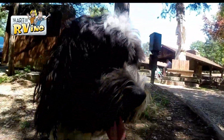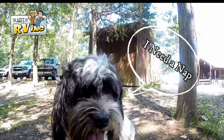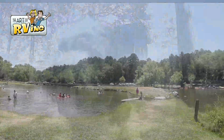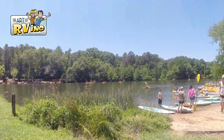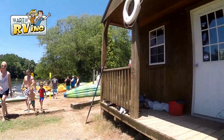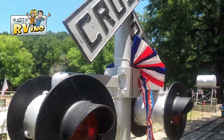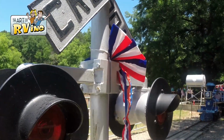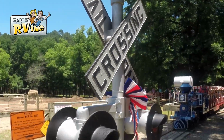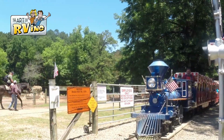And Oscar is a little tired, but you got your first hike in. This is the swimming area on the river. You can rent kayaks, canoes, paddle boats. Great time. And this is a really fun train. It's modeled after a train in 1863. It's for adults and kids. Fun times. It's a neat Beavers Bend tradition. It's been there forever.